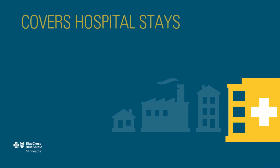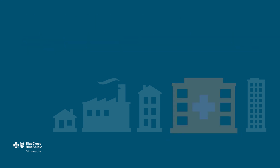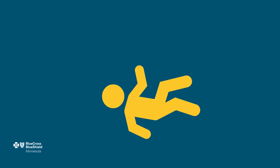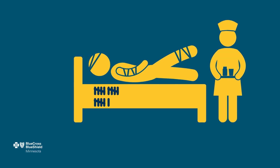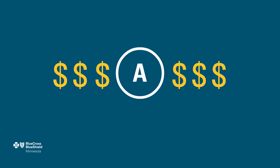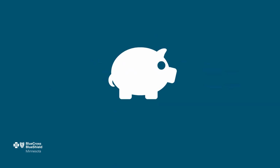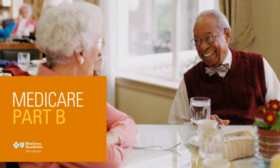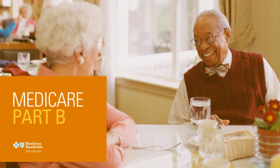Medicare Part A covers hospital stays and skilled nursing facilities, including hospice or home health care. Let's say you get in an accident and end up in the hospital for a few days. Well, we hope that doesn't happen, but if it does, your Medicare Part A coverage will help you pay those costs. If you're wondering how much it costs to get Medicare Part A coverage, we have some good news. If you or your spouse worked for most of your adult life, your payroll taxes probably already paid for your Part A coverage. So now that you're more familiar with Medicare Part A, let's move on to Part B.